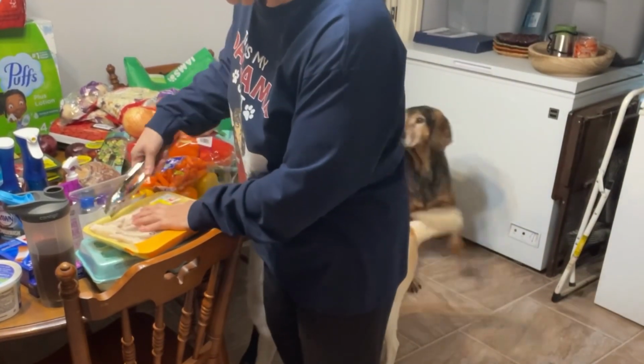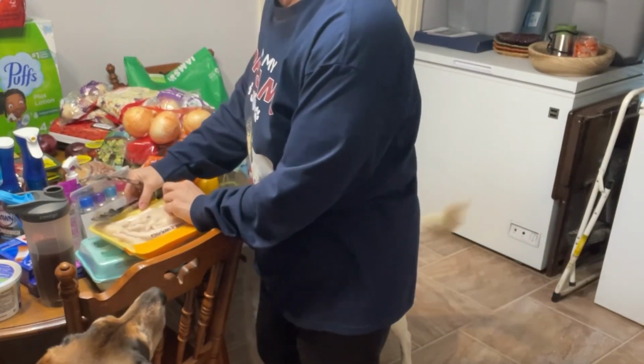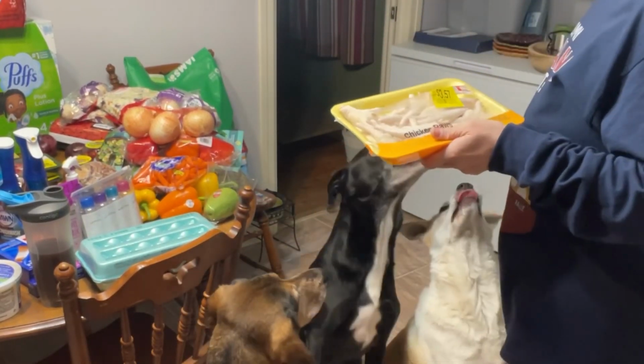I got a bag. This little container is $3.50. The other one was $2.60. So, all right.